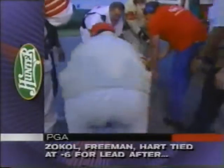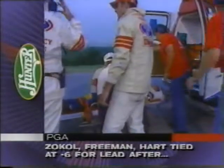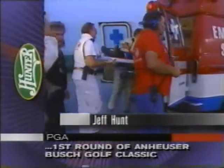Procedures today, but he said, Ken, I'll be watching this evening, so we're glad to have Kenny along and hear that he's doing better out there in the east. You can see the aftermath of the accident as they load Jeff Hunt into the ambulance.